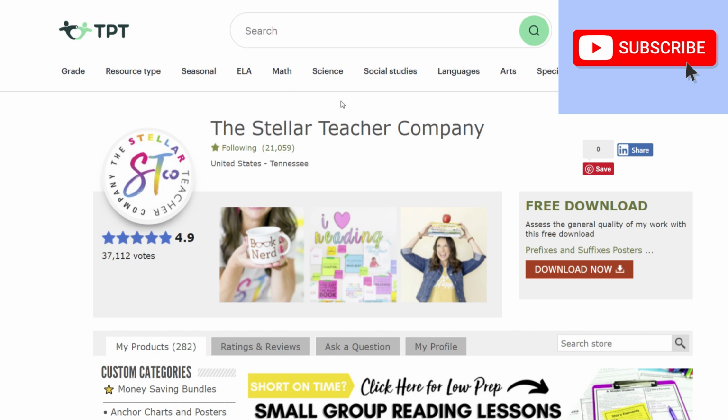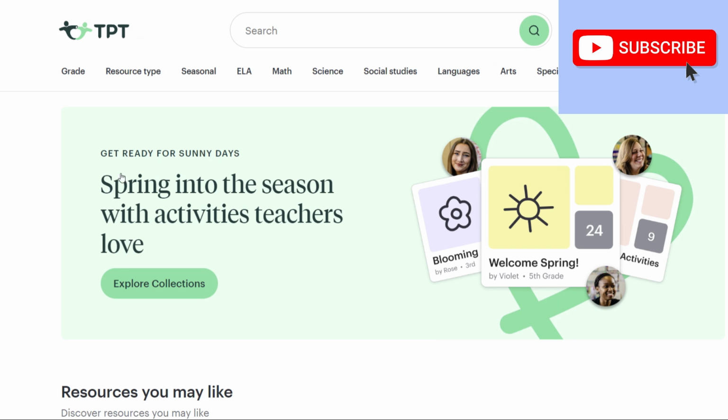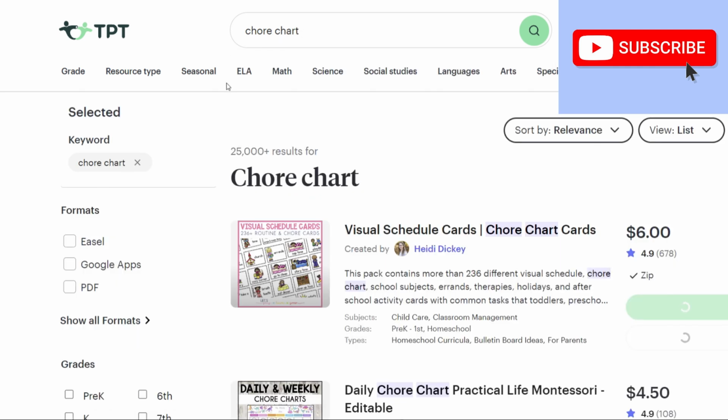So I did want to mention her. Now let's go back to the Teachers Pay Teachers homepage here where we can start searching for some stuff. So the other day, actually just this weekend, I was needing a chore chart. Now I could have gone to Pinterest or something like that, possibly found a free one, but I'm almost always guaranteed to find what I'm needing here, and it's always going to be in my little dashboard account section.